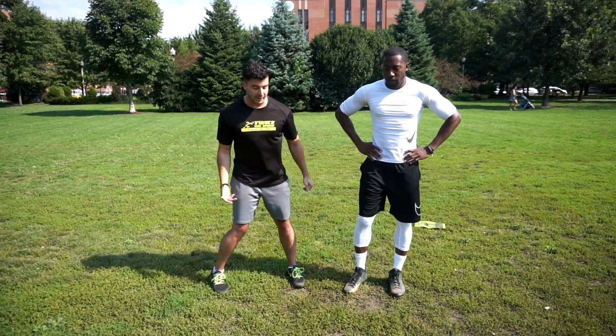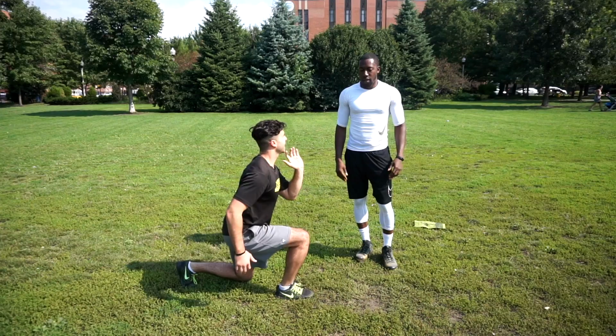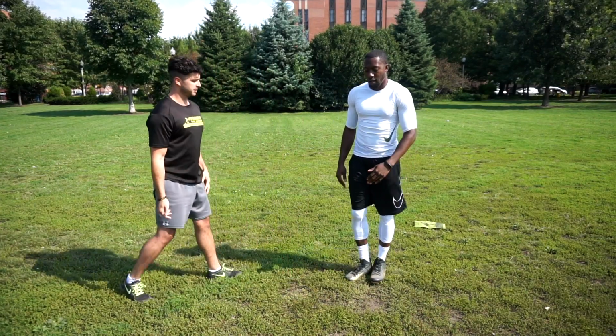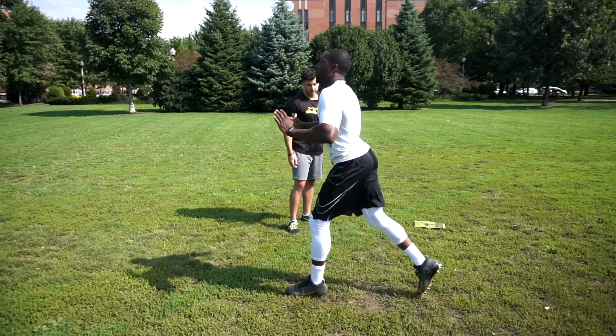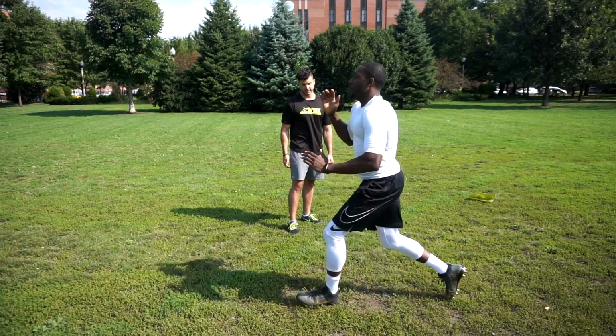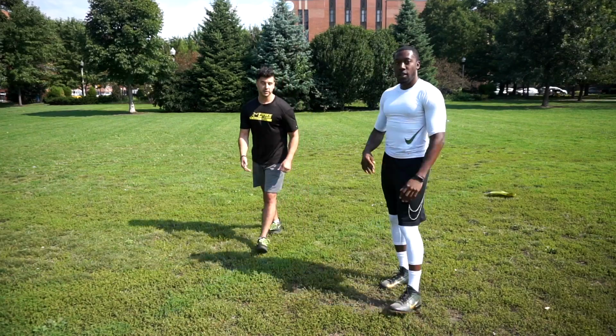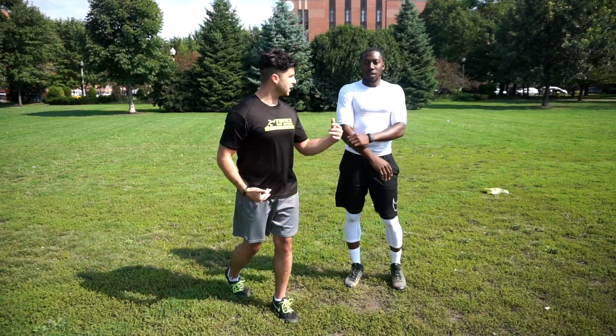Now the next one is just a basic lunge jump. So it's here, and then you're just going to alternate and land and catch it, and then switch. Good. Perfect. Very good. So that's another variation. This one is going to train the sprinting motion a lot, as you notice.